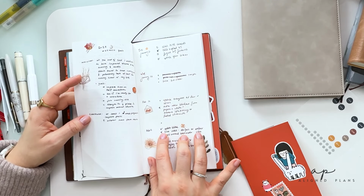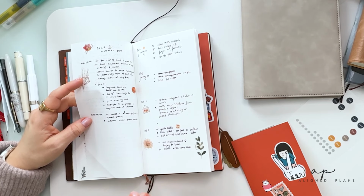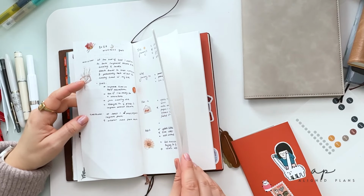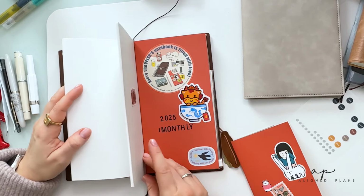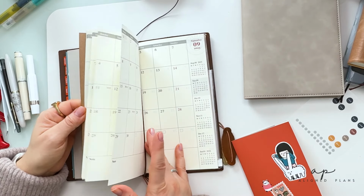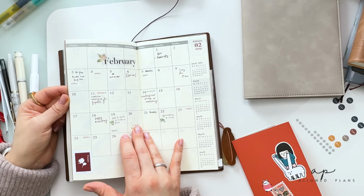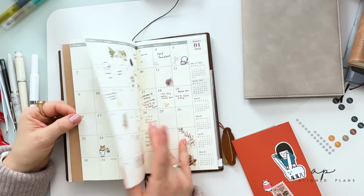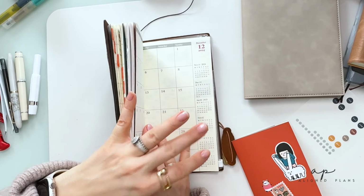I kind of dabble in daily journaling here, or like a daily bullet journaling type of thing, where I just do a quick little check-in. I think I'm going to leave that behind because I don't think that's really going to work for me. And then I also have a monthly here, and again, I find that the boxes are large enough where I can capture what I need to, which is really cool. So far so good. So far, I feel like the inserts are working the way that they should.